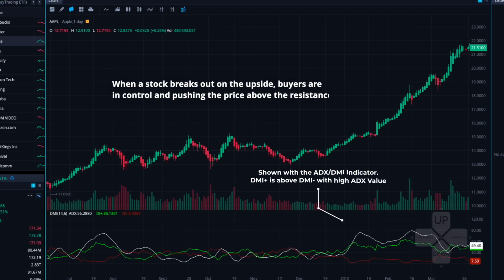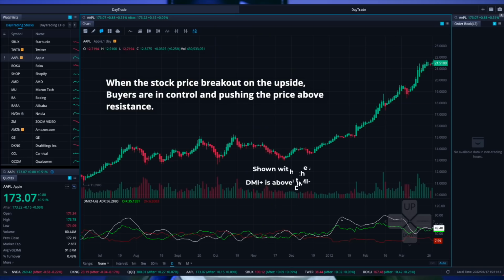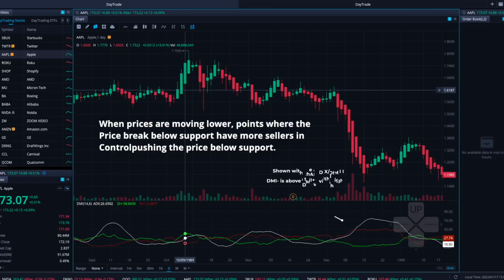And just to keep it basic, when you're trading, remember what's actually affecting the price action: supply and demand. So when you see a stock price break out on the upside, then that means that buyers are in control at that time and they're pushing the price above the resistance. And then on the downside, in a negative breakout, that means that sellers have more power and they're pushing the price down below the support.